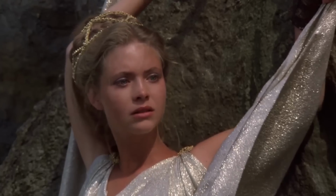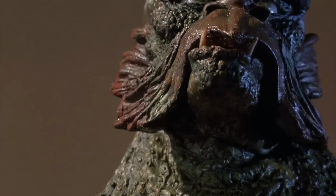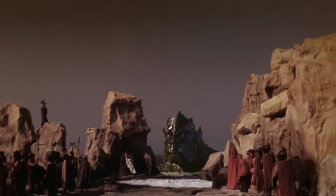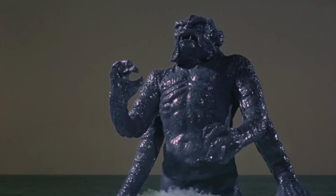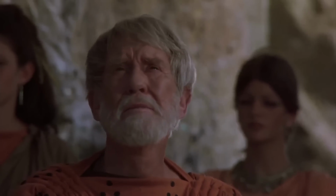It was one of the last and biggest creatures Ray Harryhausen ever animated, and it feels like he went out swinging. It's part myth, part monster, and all stop-motion mayhem. And sure, Perseus takes it out with Medusa's head, but let's be real, this thing looked like it could have body-slammed the entire Greek pantheon before breakfast.